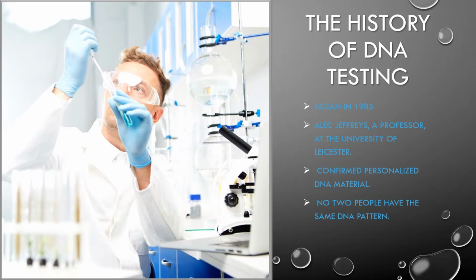In 1985, a professor at the University of Leicester, Alec Jeffreys, was able to confirm the uniqueness of personalized DNA material in each person's skin, body fluids, blood, nails, and hair. Other than identical twins, there are no two people who have the same DNA pattern.